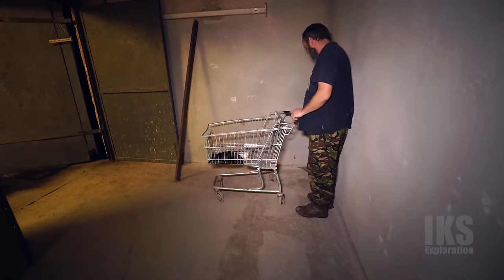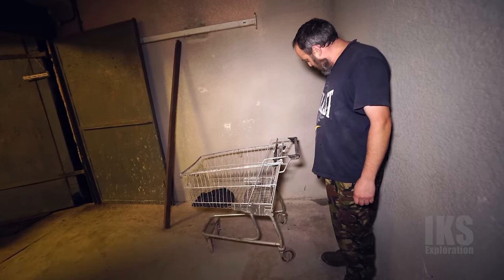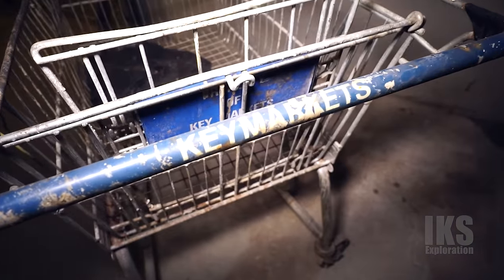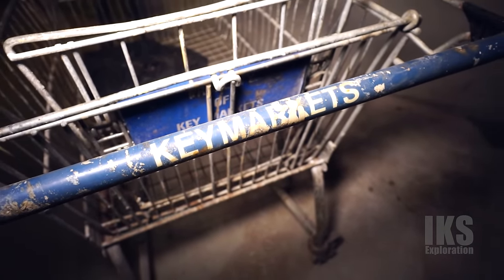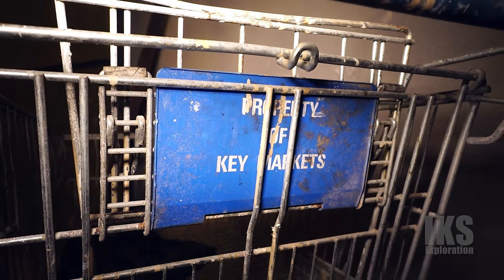Going shopping, folks. Off shopping, folks. Wonder where that's... Is it saying a name on it? Key Markets. Oh, look at this. You know that one? No. Good evil good property. Sit the trolley at the top of the ramp and see how far you get.